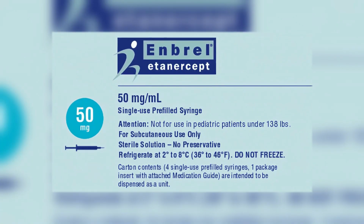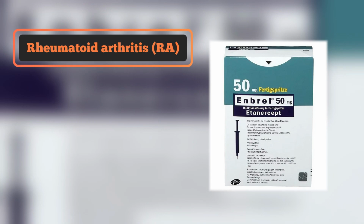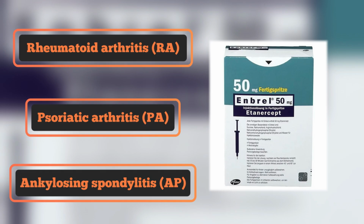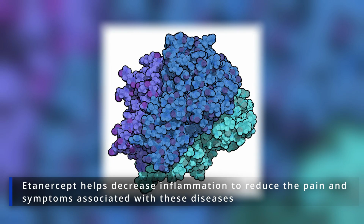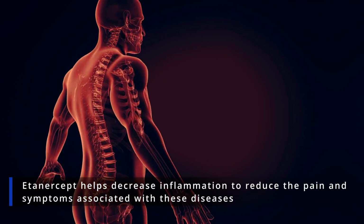Enbrel is a subcutaneous injectable prescription medication used to treat the symptoms of various chronic conditions such as rheumatoid arthritis, psoriatic arthritis, ankylosing spondylitis, etc. Etanercept, its active ingredient, helps decrease inflammation to reduce the pain and symptoms associated with these diseases.